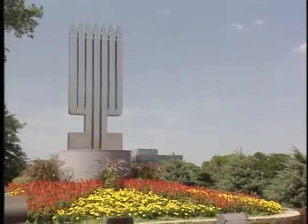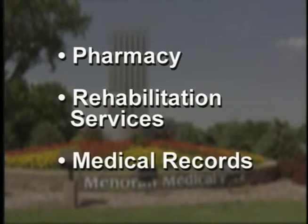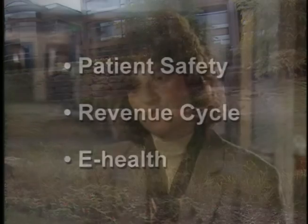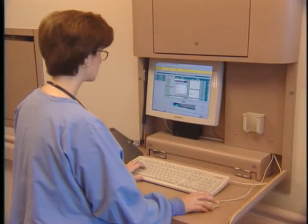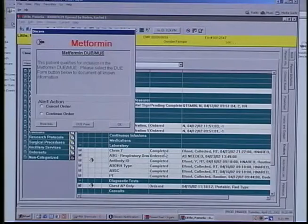Health Midwest is already on its way to growing standardization in other service lines throughout the system, such as pharmacy, rehabilitation services, and medical records. They're also looking at how to approach the cascade of industry issues like patient safety and e-health. We will be able to assess where we have patient risk within the system and how we can best mitigate that risk, whether it's taking a look at your policies and procedures or the systems that you have in place, or whether it includes more of your smart abilities, which would be your decision support, your alerts, your messages, warnings that would prompt the end user to maybe think twice or research further, go back to the physician for clarification, those type of things.